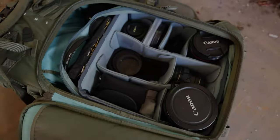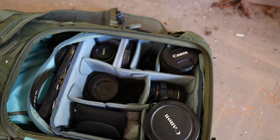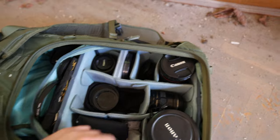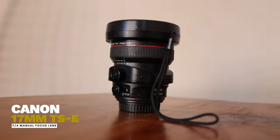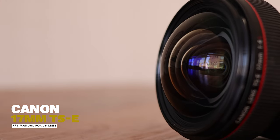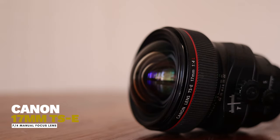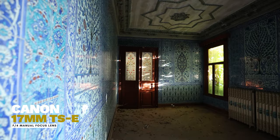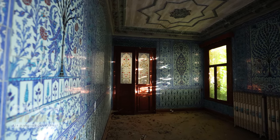Okay, this is my selection. I'll talk you through each of these lenses one by one. Let's start with the obvious lenses, the tilt shifts. The 17mm TS-E by Canon is a must in any commercial photographer's architectural toolkit. However, this manual focus lens takes a little mastering, but it can get you out of some tight situations. I've owned this lens for about 6 years now.